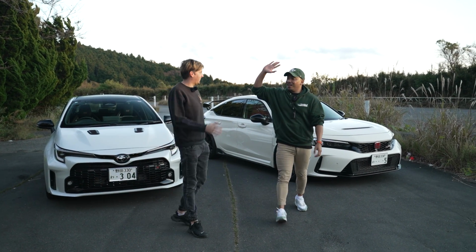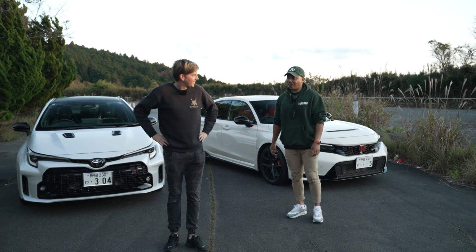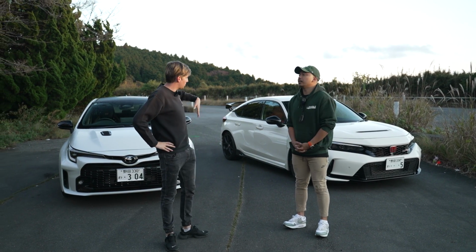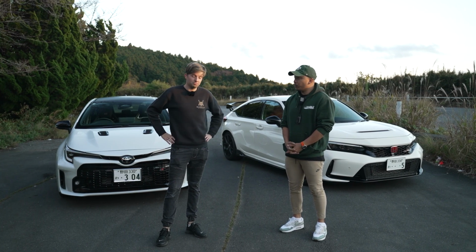Push it pretty hard. Good on, man. That was awesome. Yeah. Holy crap. Man, that was awesome. That was great. Being able to go back and forth in these two cars, just straight one after the other. Yep, and they're really, really different.